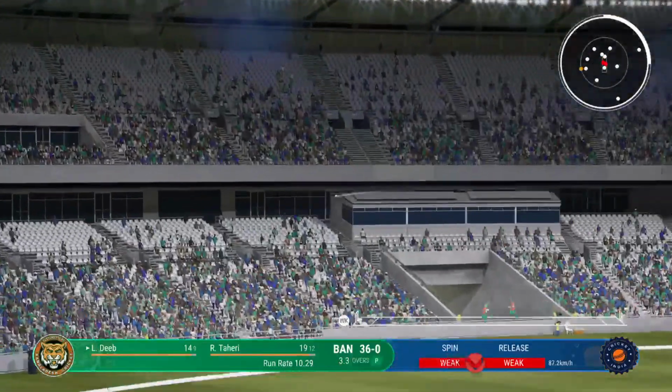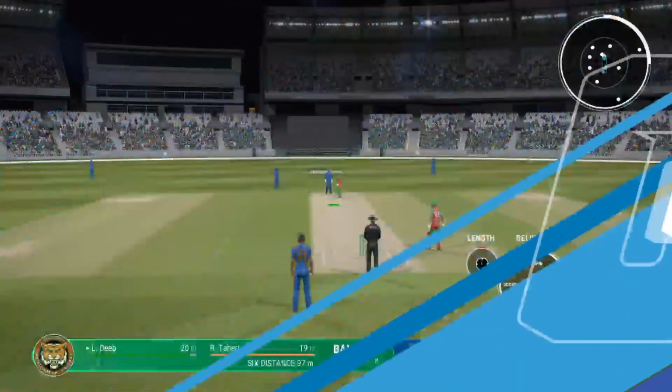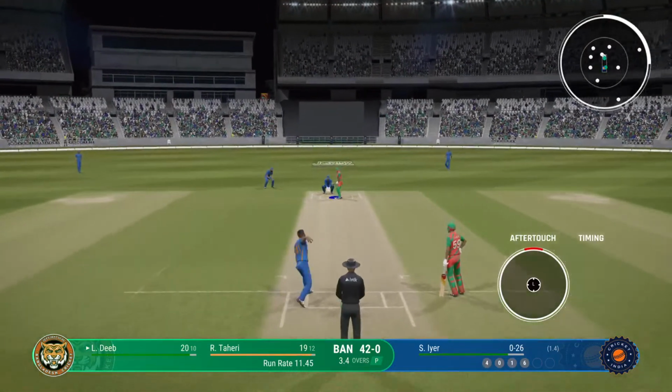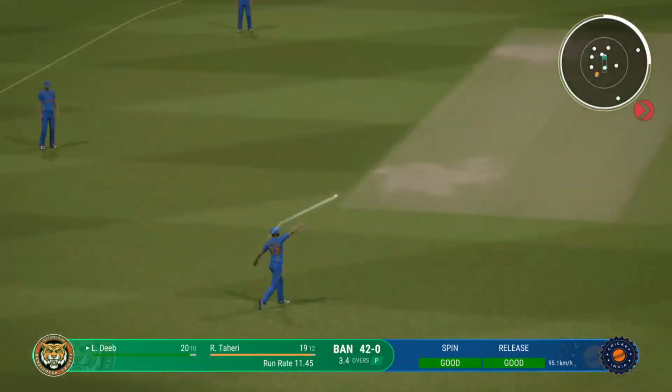Too good. That is huge. Just missed the line. Not the worst delivery, but that was dispatched with interest. Everyone just watched that in awe. Sixth last ball. How will the bowler reply? Straight drive, mid-off will cut that one off.